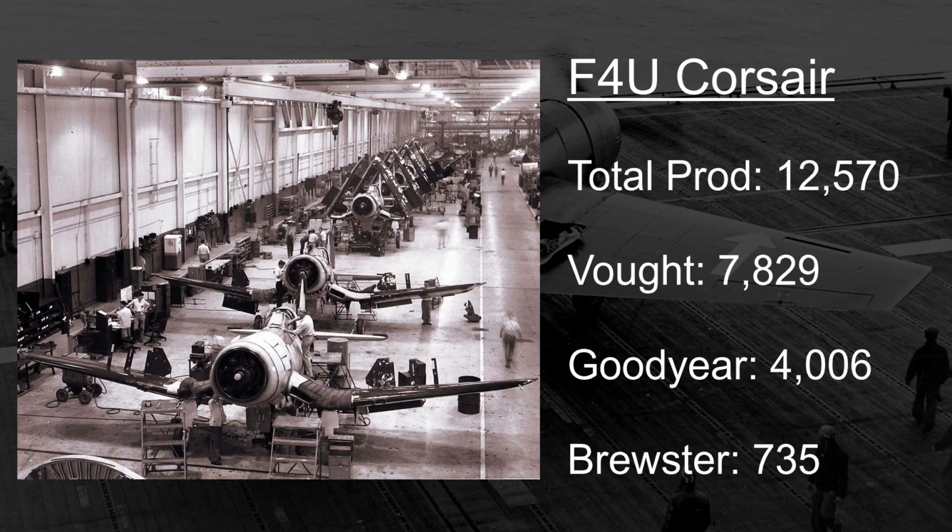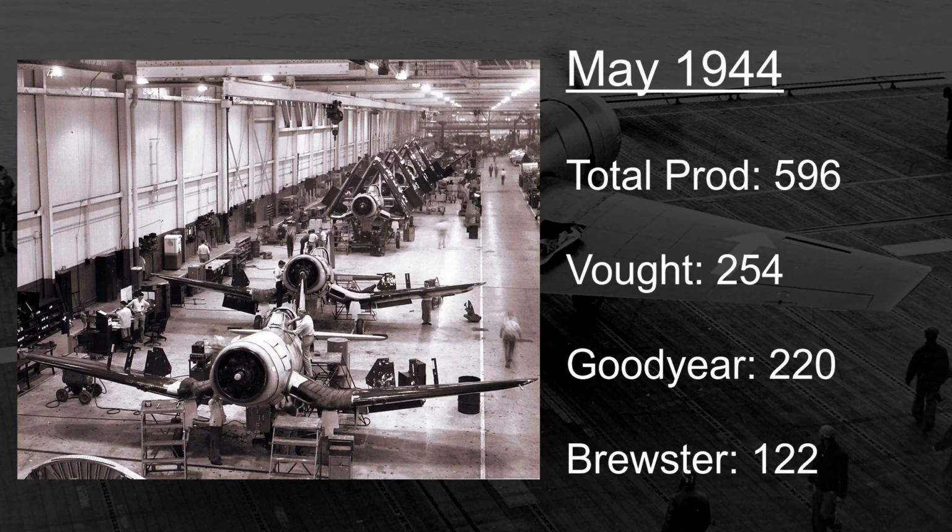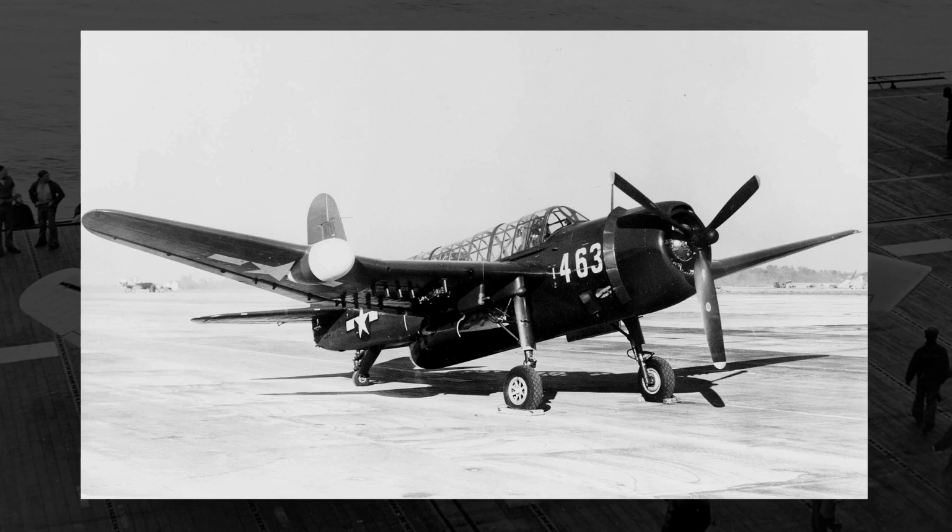In fact, at peak production of the Corsair in May 1944, where 596 of them were made in one month, Vought made less than half of them with 254. Goodyear would make 220, and Brewster 122. This is all to say that adding another plane to their production lines was simply not something that they could handle. They did not have the ability to produce the 1,000-plus requested Sea Wolves in a reasonable time frame, unless the military was somehow cool with just a handful being made per month for the next 50 years.